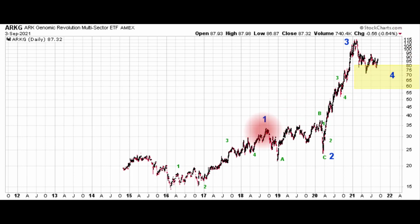Now, if we look at wave 2, it was a pretty time-consuming move, lasted about a year, a little bit over that, maybe 15 months or so. This one has not lasted that long. I guess that could be a case for a larger fourth wave pullback to complete, but we don't want to be too quick to judge. So let's go ahead and jump in on the 2021 price action and see what it shows us.